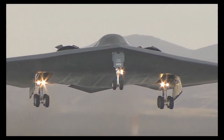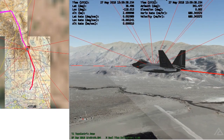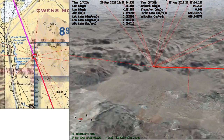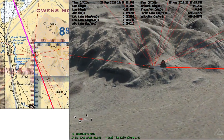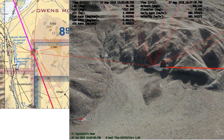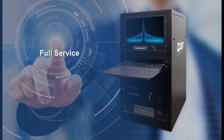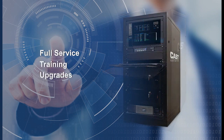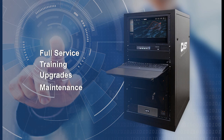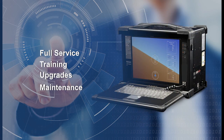most challenging military requirements. And CAST simulator support tools include TOPS, Terrain Obscuration Program software, where line-of-sight signal and multipath challenges exist. With full-service training, upgrade and maintenance services, CAST's intuitive GNSS INS simulators can help you maximize your technology's capabilities.